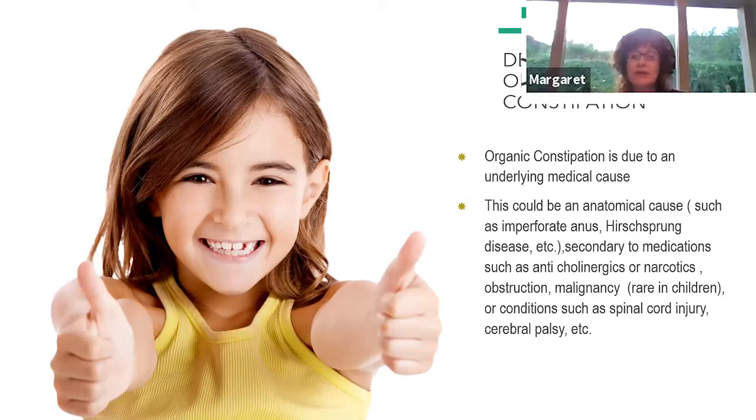So, organic constipation. Certain red flags revealed upon the physician's exam should raise suspicions of organic disorders and necessitate an investigation. You have diseases like Hirschsprung's disease, spina bifida, hypothyroidism, cystic fibrosis, congenital anorectal malformation. These are all signs, obviously, of organic constipation. Hirschsprung's disease, for example, is a condition that affects the anorectal area.